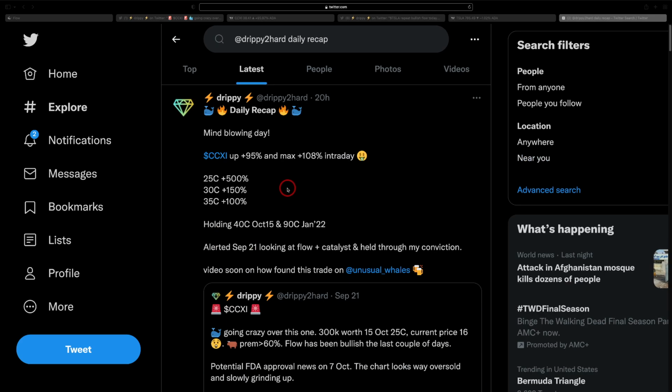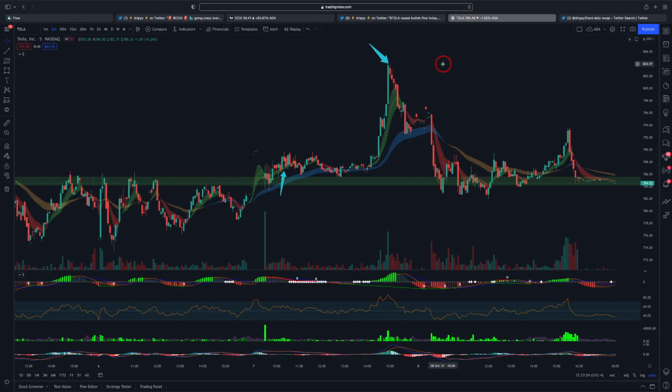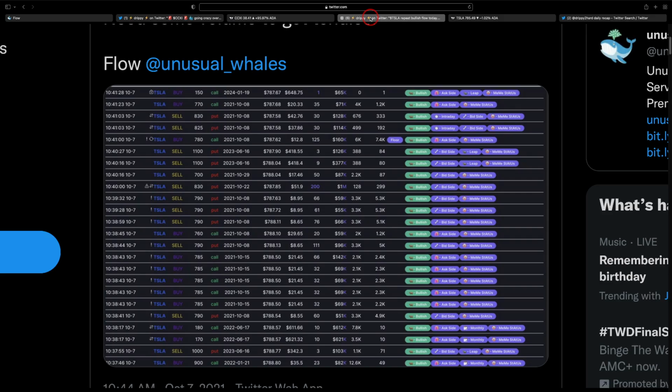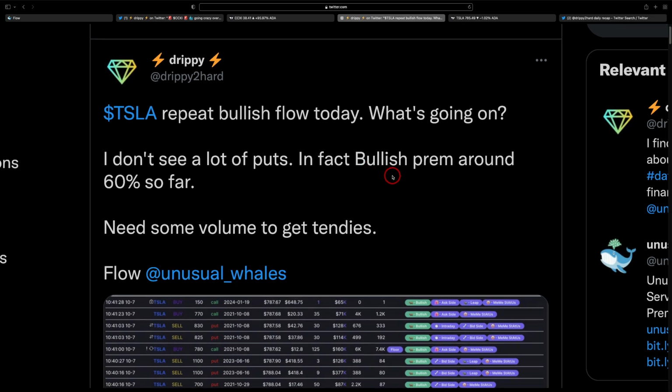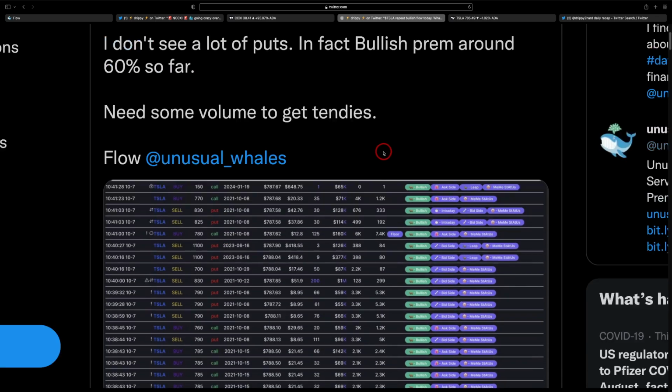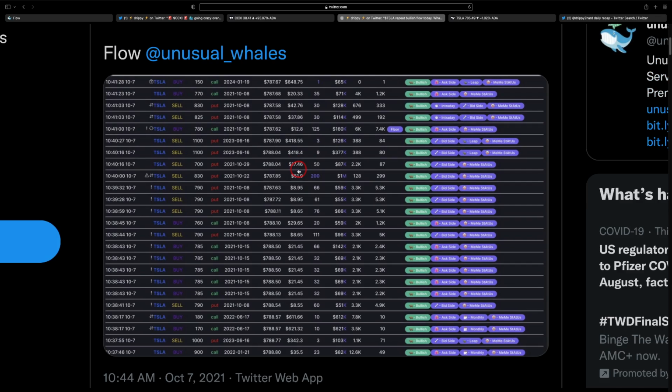So let's look at the Tesla trade first. On October 7th, around 10 or 10:30, I was watching the flow on Unusual Whales, and I alerted the followers that there was repeat bullish flow today, and price was not going anywhere around that time. It was still in a very small range, consolidating and squeezing in that range. And then look at the flow here.